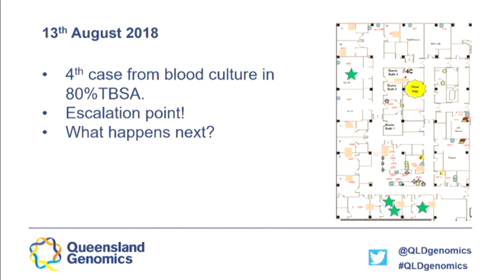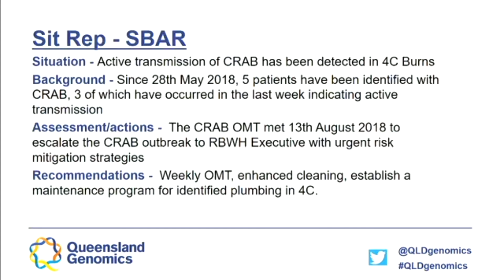You have to stop movement in and out of the ward at this point. Yes. And the ward can shut and be fixed, obviously, as it's the Burns ward service in the state. Yes. So what we did next was to brief up.